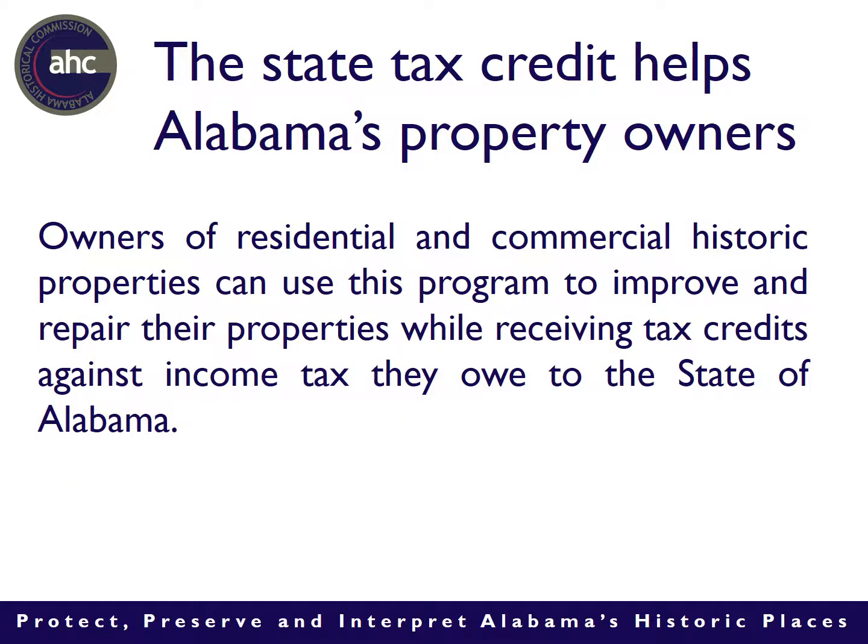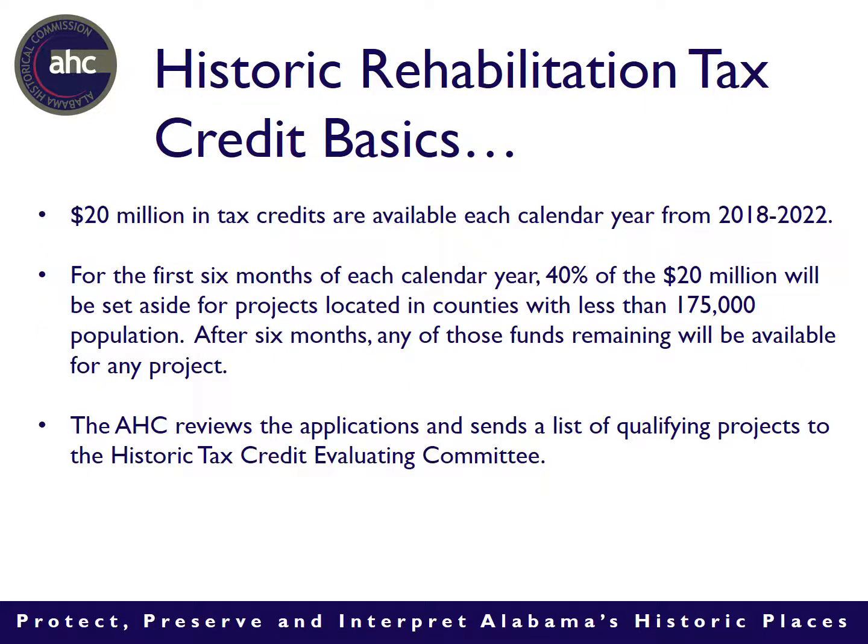This program is meant for owners of residential or commercial historic properties, and it has rules tailored not only to assist in keeping the credits distributed across residential and commercial buildings, but also to ensure that these credits are given to both rural and urban communities. From 2018 through 2022, the Commission will have $20 million in tax credits to award to projects each year. The caps for these are $5 million in tax credits for commercial projects and $50,000 for residential projects.